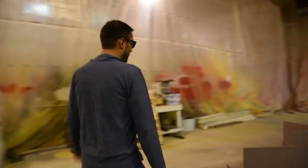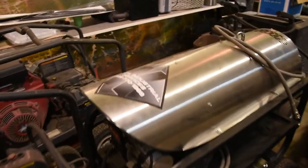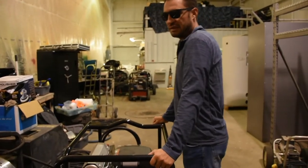We're dropping off another load for us. Other side over here of our shop. Here's our 5,000 PSI pressure washers, along with our hot boxes. You'll see a lot of those in a lot of our videos, as it's pretty much pieces of equipment that we use on almost a daily basis.